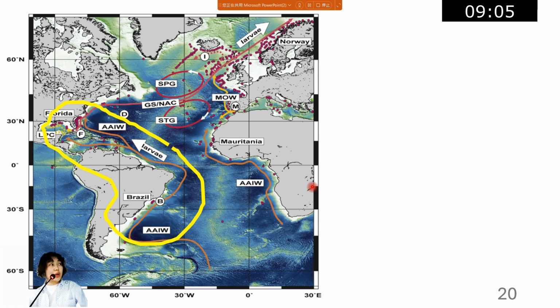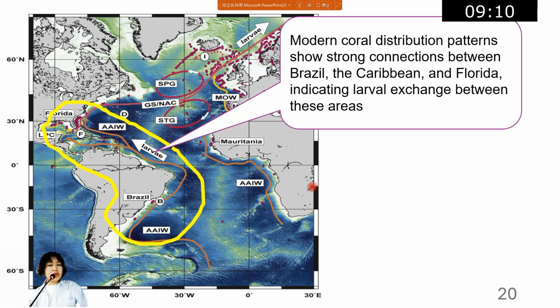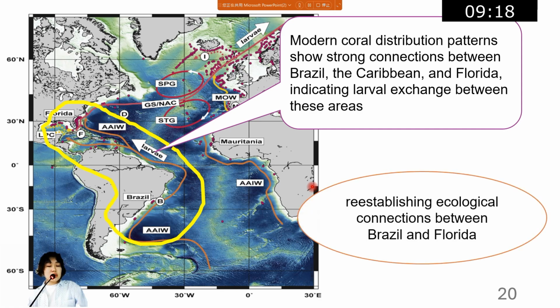And this whole part is the Western Atlantic. Modern coral distribution patterns show a strong connection between them, indicating there is some larval exchange. And this is re-establishing the ecological connection between Brazil and Florida, along with the Antarctic intermediate water.